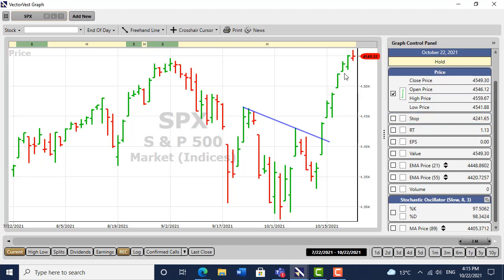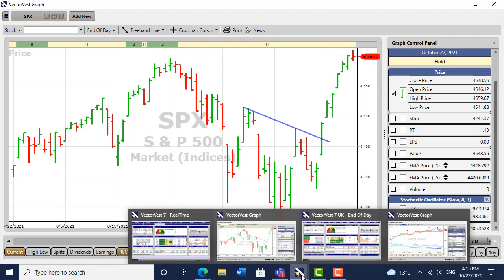I've been fairly quiet this week. I've done a couple of intraday trades. I don't like buying into markets on a swing trading basis when they're at least on a short-term basis overbought. So, a couple of intraday trades, should I say, a relatively quiet week.